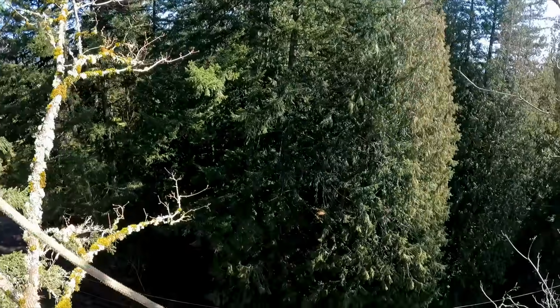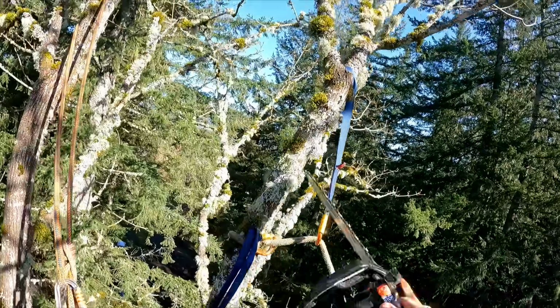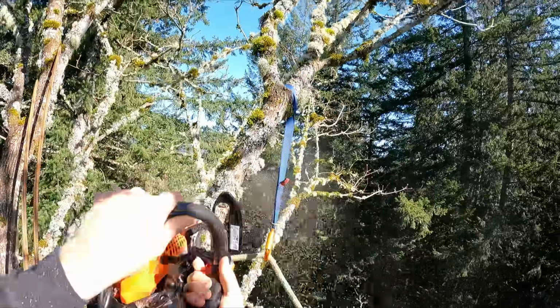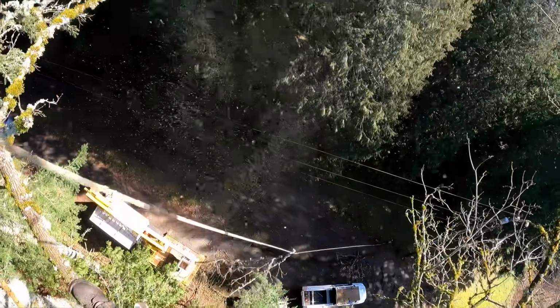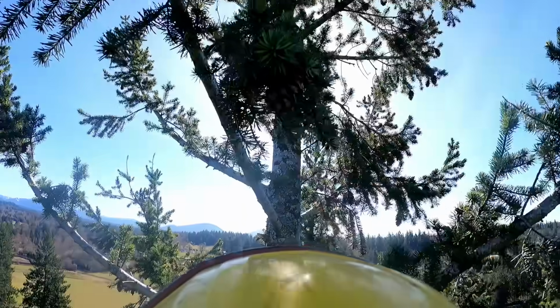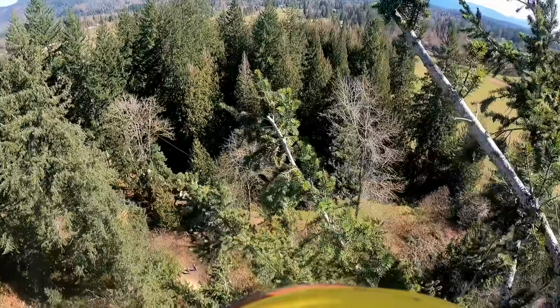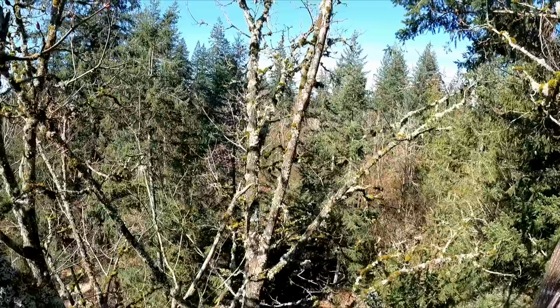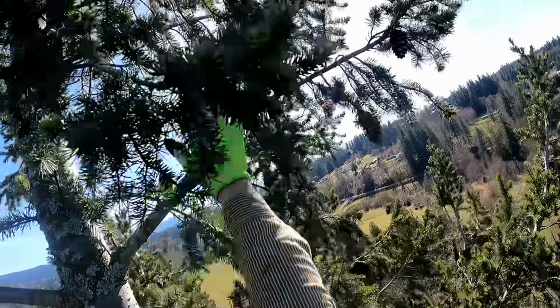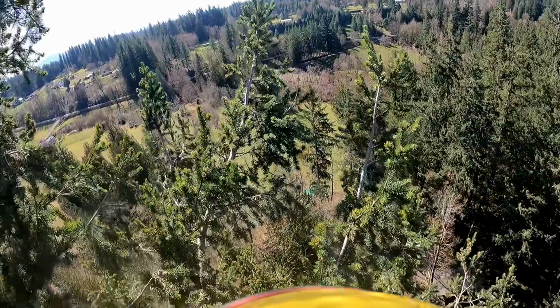All right, ready? Ready on speed line? Yeah, I made it to the top at about three, four inches of wood. Yeah, how's the view up there, Kevin? It's amazing. Yeah, I got a nice view of Rainier out there.